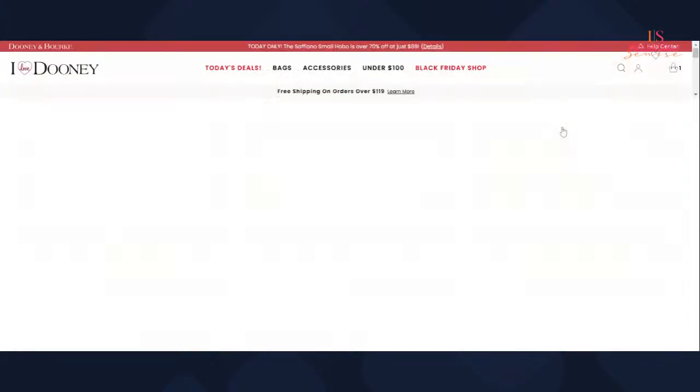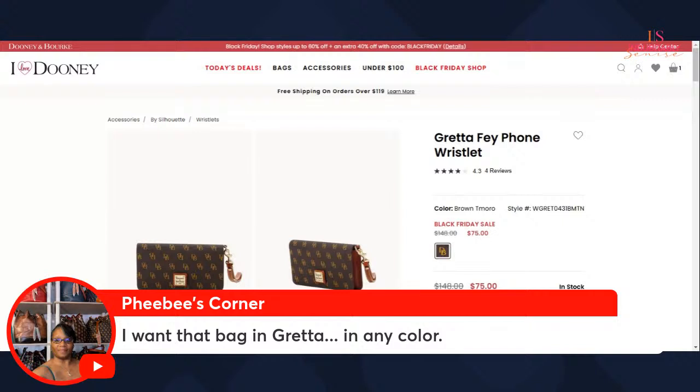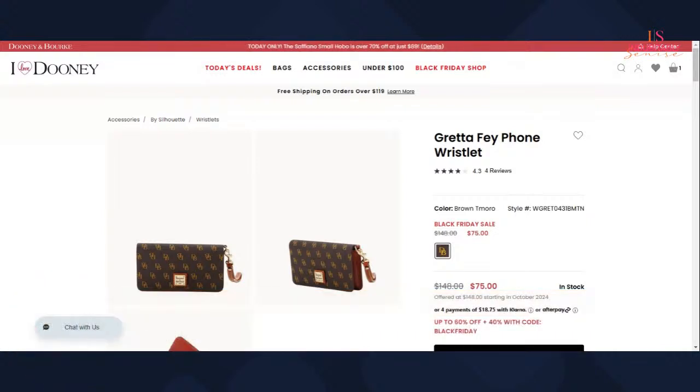Why haven't y'all gotten this doggone wristlet? I believe DD Bean, do you have this? Not necessarily in the Greta, but didn't you get the Fave phone wristlet? And I sat around and let the Navy Greta out of sight. You said you want that bag and Greta in any color. Okay. Oh, that's terrible. Oh no. Yeah, you have it in the yellow. And I considered getting that probably about a week ago, but I don't know. I just think my phone won't fit. And I don't even know the dimensions of my phone. I just think visually.